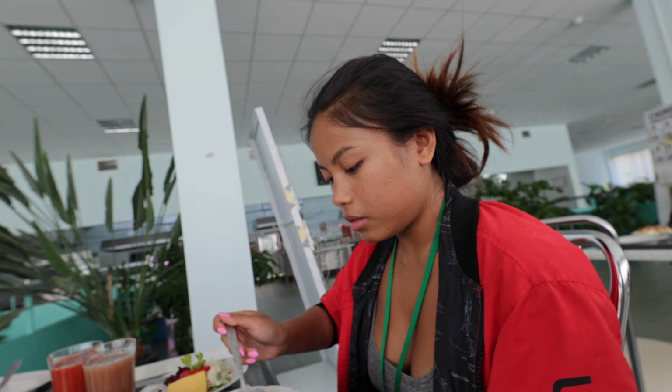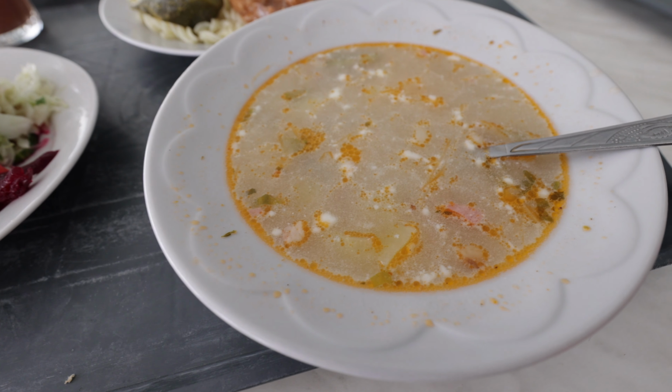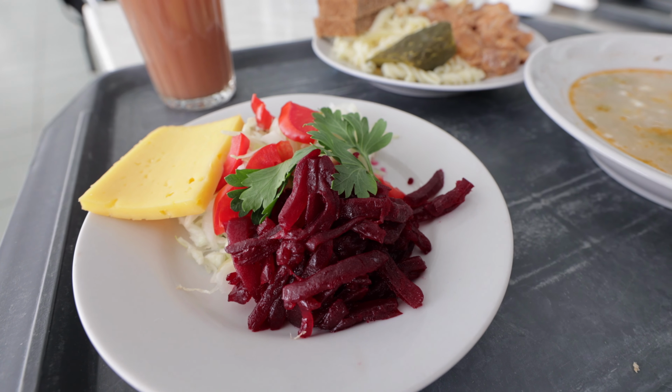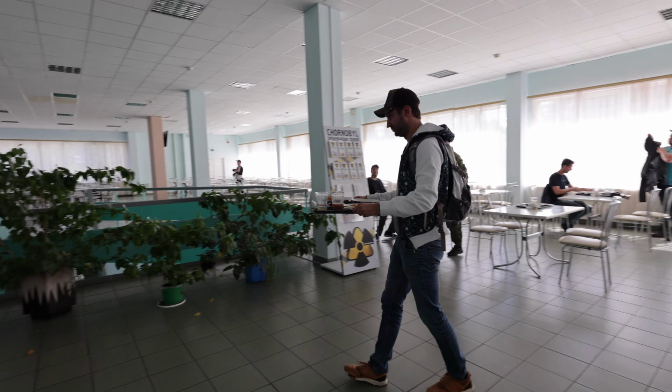So we just sat down for our lunch. What do you think? You already tried the soup. It's nice. There's some meat and sausage. Also, they have sour cream. Honestly, I think the food's pretty good. It's, I mean, normal food. Nothing different really about it from other Ukrainian food. But yeah, I'm still alive.